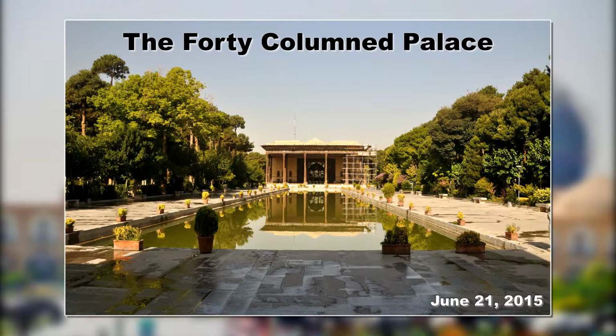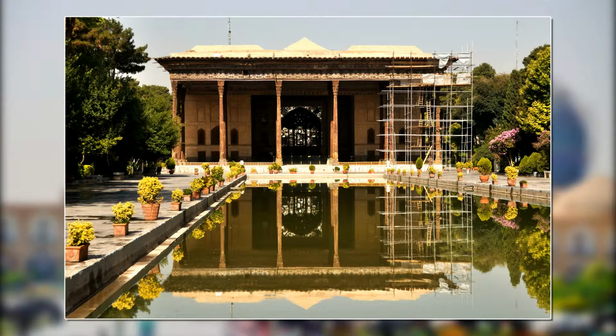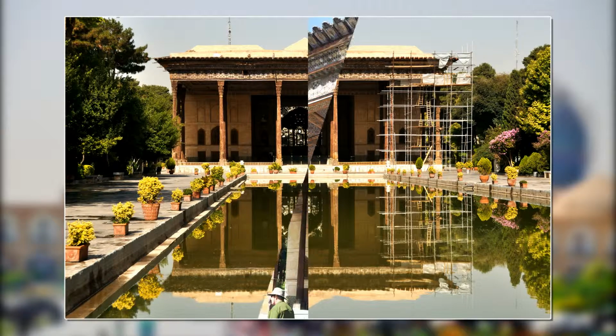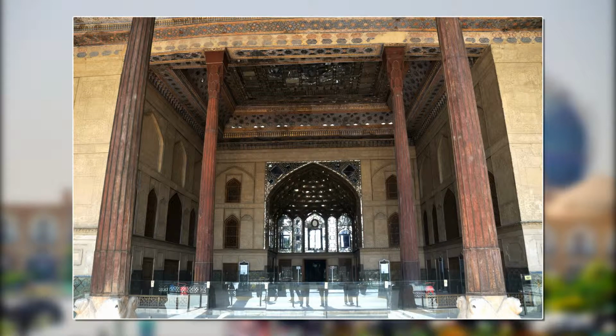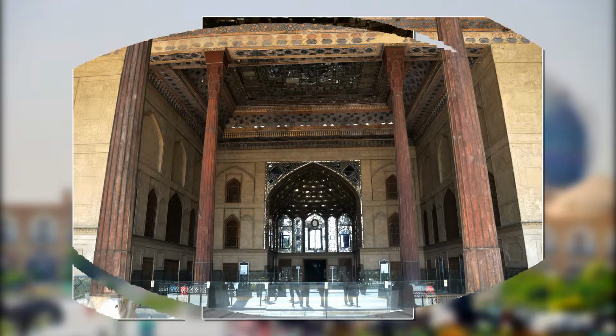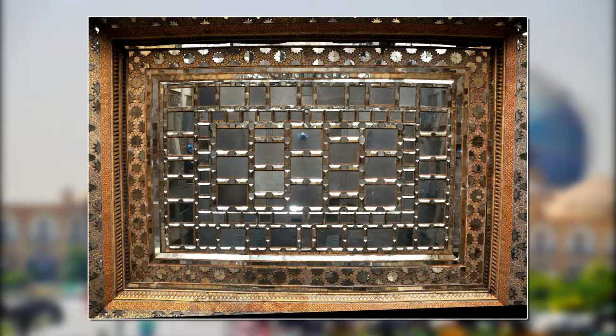This palace was built by 17th century Shah Abbas II and used for his entertainment and receptions. The palace is referred to as the 40-columned palace because the 20 slender wooden columns supporting the entrance pavilion, when reflected in the waters of the long pool in front of it, appear to be 40 in number.